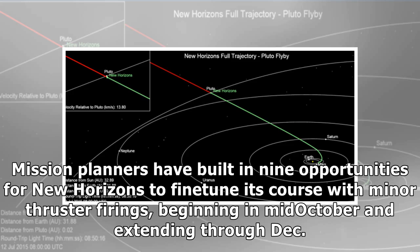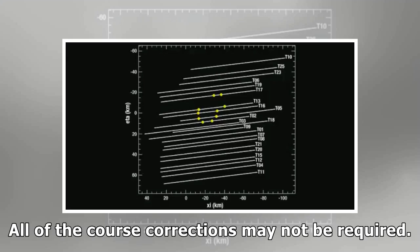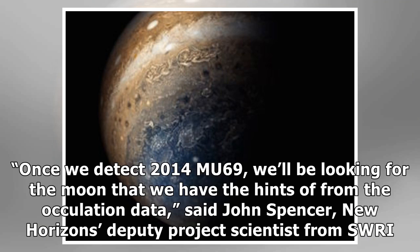The spacecraft's navigation team will use the observations to ensure New Horizons is on the right approach trajectory. Mission planners have built in 9 opportunities for New Horizons to fine-tune its course with minor thruster firings, beginning in mid-October and extending through Dec. 22, according to Alice Bowman, the mission operations manager at the Johns Hopkins University Applied Physics Laboratory. All of the course corrections may not be required.